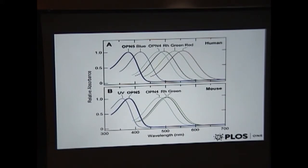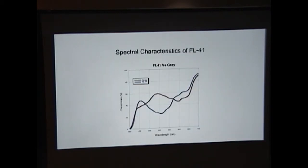And when I saw these curves, I was like, well, now that I think I know why FL41 works, I can make something better. I can take this transmission curve of FL41, and if I can make this minimum transmission here lower, sorry, I don't know why my cursor keeps disappearing, I can make something better.